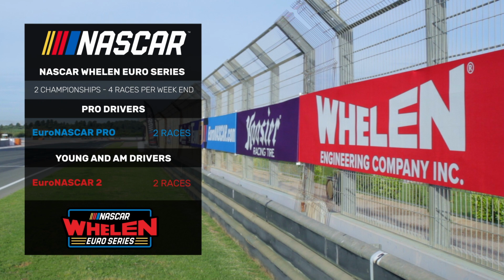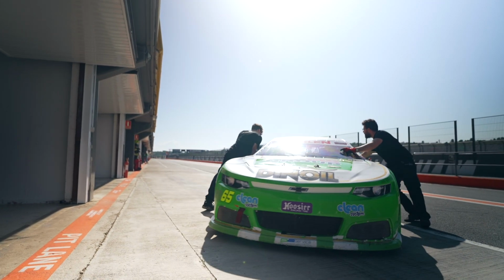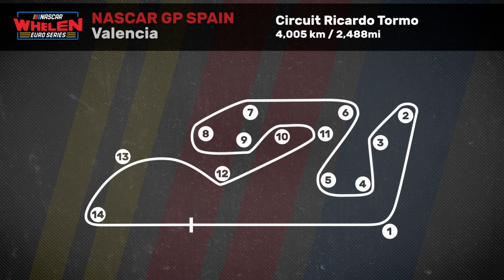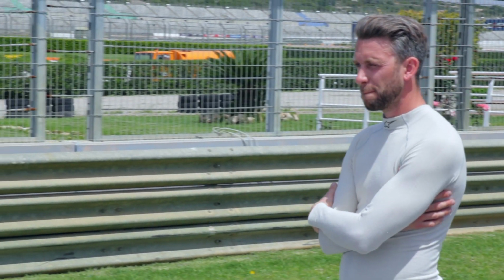As per usual, 4 races for the NASCAR Wheel and Euro Series, 2 apiece for EuroNASCAR Pro and EuroNASCAR 2. And we had quite the strong class of drivers, returning stars and established competitors up and down the grid as we went into qualifying on the Saturday morning. 14 corners, 2.5 miles, 4 kilometers of this circuit, 22-degree sunshine as well. Certainly ideal conditions to get the racing season underway for the stars of EuroNASCAR Pro.